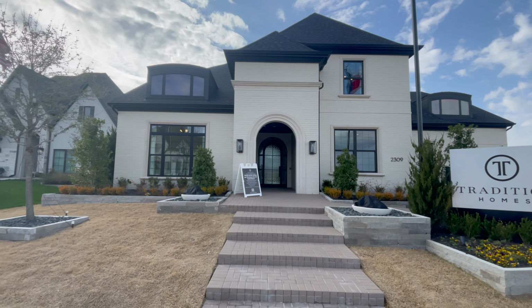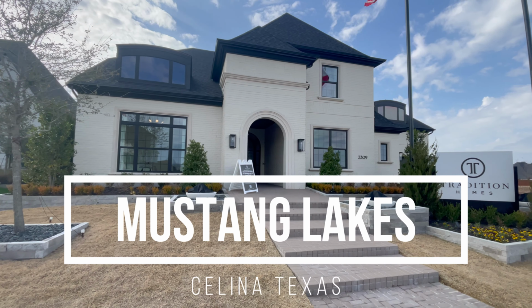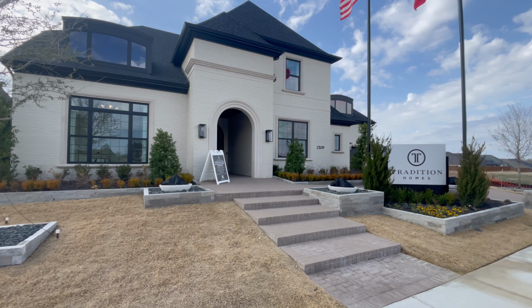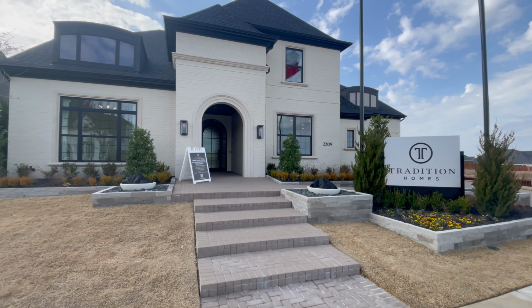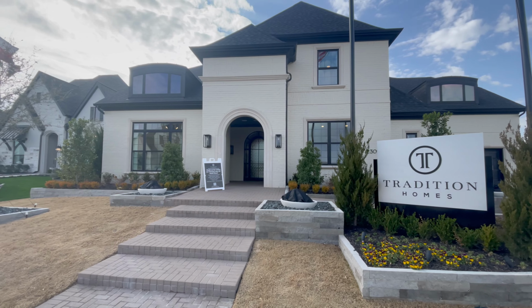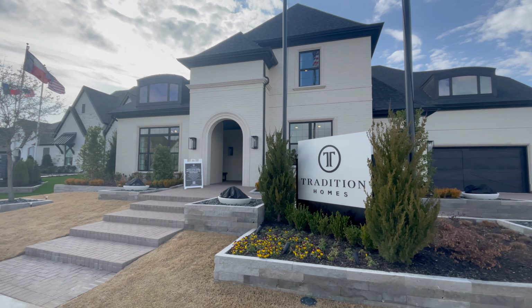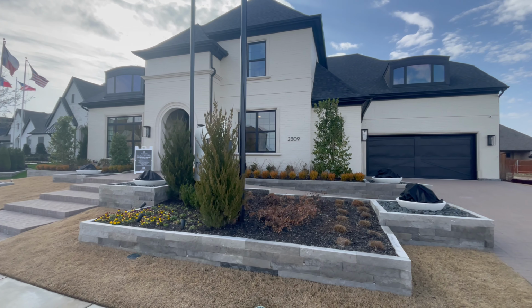Look at this, a beautiful Tradition home here at Mustang Lakes up in Celina. Tradition Homes is a fully customizable builder and on the high end of builders, it is a really, really great quality build. They're building here at Mustang Lakes and there is availability on different sized lots. So different widths, different lengths, that does come with a premium, but it'll all depend on where it's located and the size of the lot.